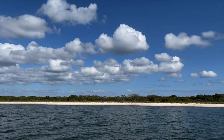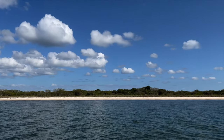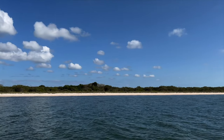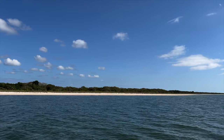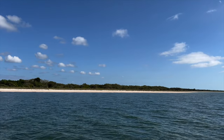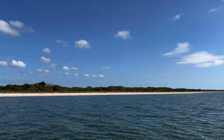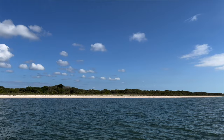Beach as far as the eye can see. We are in the Everglades National Park and we are this close in our catamaran and are gonna go for a little swim and beach walk because we can anchor like anywhere in this bay. It's so shallow and should be fun.